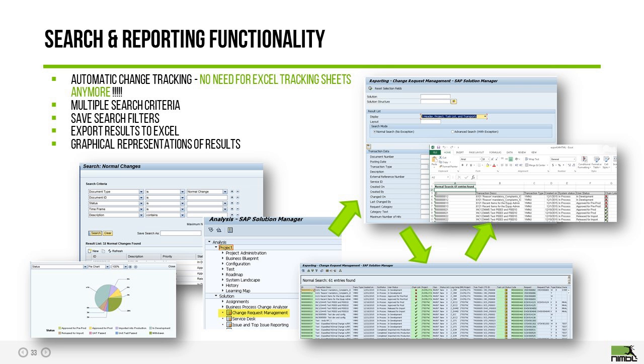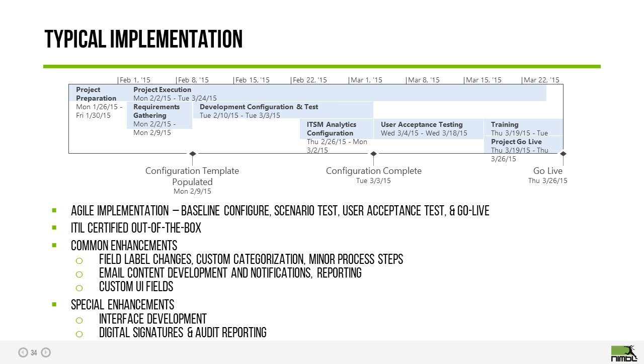So I'm just going to breathe here for a second and jump into the next slide, which is to answer some of the questions that relate to a typical implementation. So Charm can be implemented in a very agile fashion, performing basic baseline configurations, testing, user acceptance, and go live. Since everything is ITIL certified out of the box, there is very little that has to be done in terms of making the tool compliant to ITIL best practices. SAP has already provided you with the standard workflows and all of that good stuff. So all of that can be leveraged when implementing Charm.